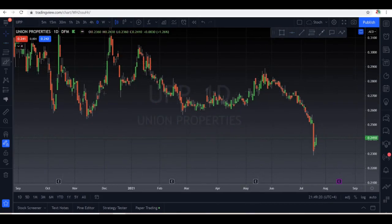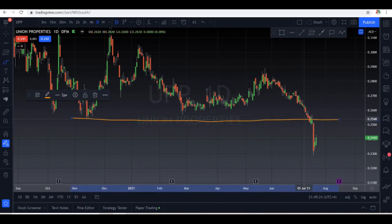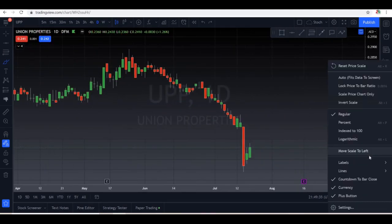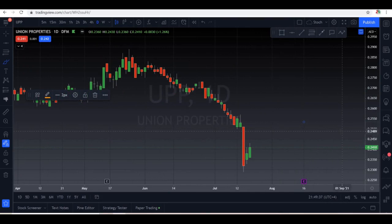Union Properties, still a big no for sure. It's in a downtrend. This was the previous support area. Support once broken will act as a resistance. Clearly we can see it came back for a retest, got rejected, and then we saw this solid red candle, a tremendous selling pressure. Let me adjust the chart and show you a candlestick pattern.